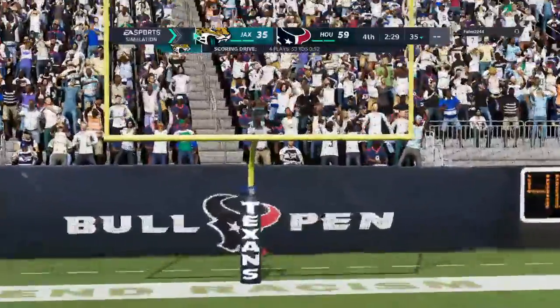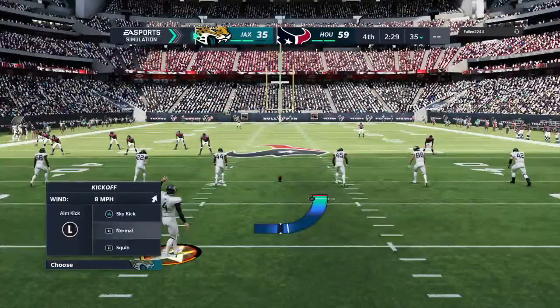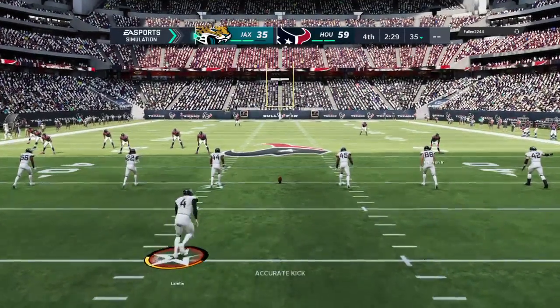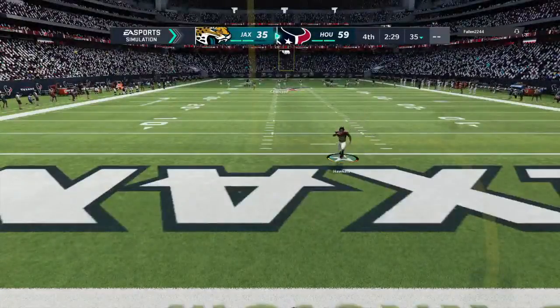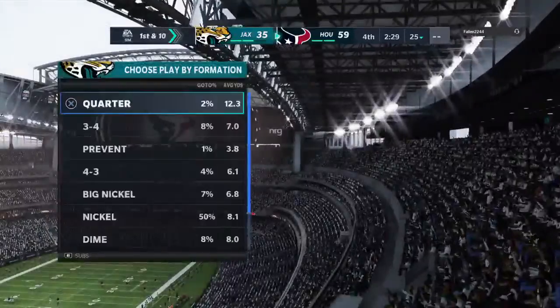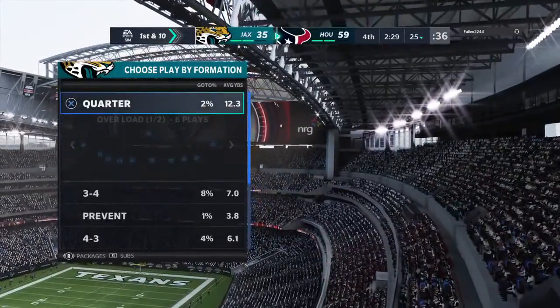And the lead is down to 24. Makes the score Texans 59, Jaguars 35. And Lambeau now, after the touchdown, he'll kick this one away. The Texans take over 1st and 10 at their own 25-yard line.